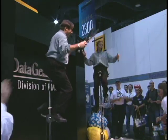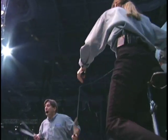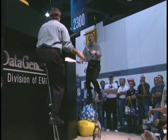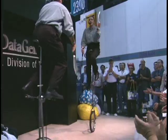So ladies and gentlemen, come on into the booth. Talk to the Data General experts because they are more than happy to show you the power and the performance of Data General Solutions.